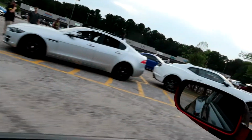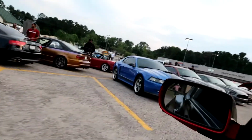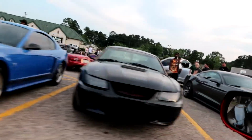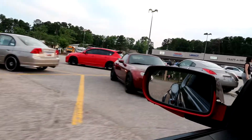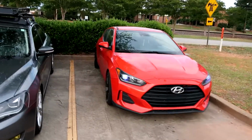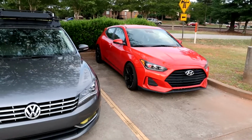Welcome, boys. As you can see, we done made it, yo. We made it. Look at the lineup, bro. Orange Veloster, yo. I like it, bro. Pretty clean. Let's just get some stance on that bad boy and then call it a day, you know?